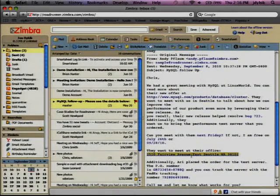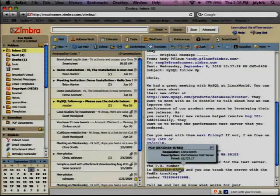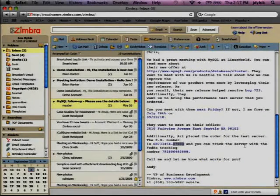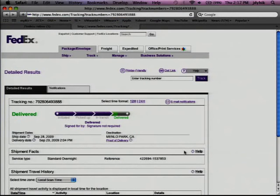See an example of an address, hover over an address, integrate with Yahoo Maps, could be Google Maps. Ideas to show you what some of the possibilities are here. Our PO system, I can see a purchase order. I can right-click on that purchase order and actually approve it, reject it, or view more information. So you can do workflow integrations with the product. See a tracking number here, click this tracking number, link out to FedEx, pull up the package information on the fly.